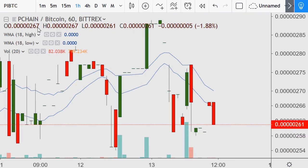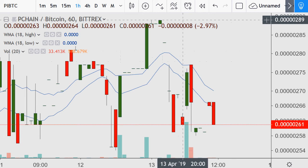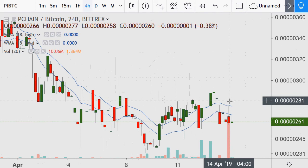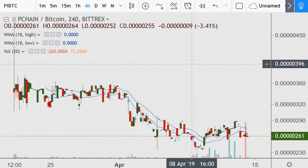Alrighty then. Okay, low in here. We got a range at 259, mainly up to 278. It has made it up to 290. Interesting volume here. Somebody put a big order in and someone else took it.